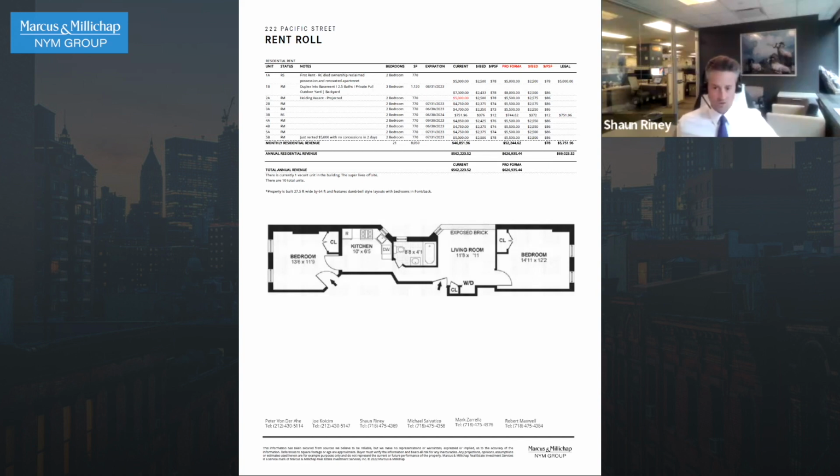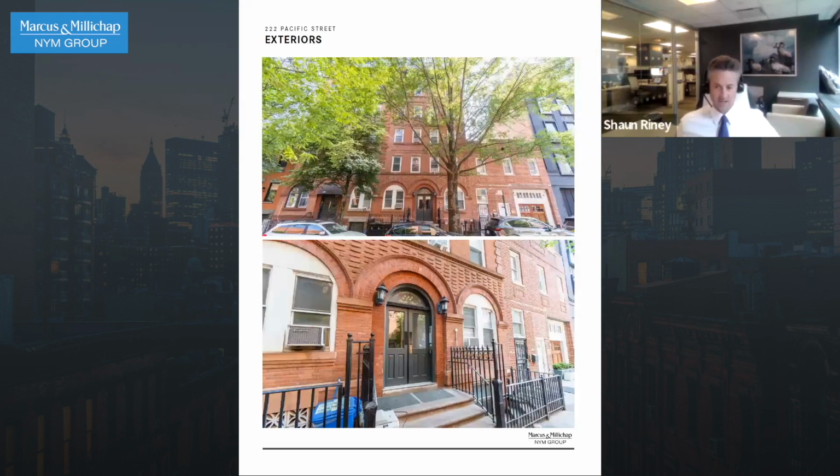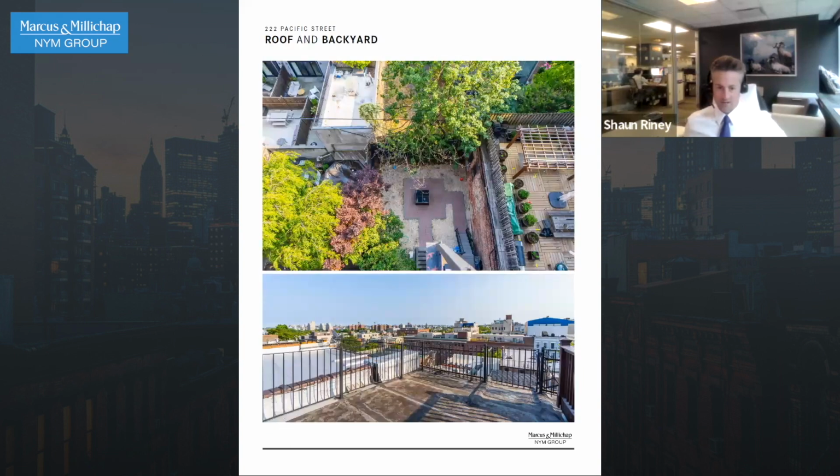We will be doing tours over the next 2 weeks and accepting best offer. Why is the seller selling? This is the last property in a fund that just needs to be closed out, and they're just a little bit more flexible for that reason.